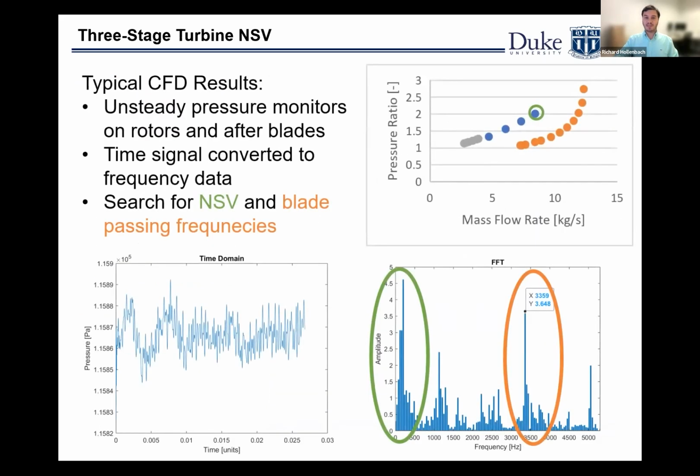What are some of the results that we are looking for? As I mentioned at the beginning of my talk, I'm searching for these non-synchronous vibrations. When I ran the CFD, I would get a pressure plot on either some of the rotors or at some of the locations where experiments are collecting data, and you get the bottom left time signal. Then through fast Fourier transform analysis that I did in MATLAB, I could identify potential frequencies. On the left in the green circle, you would see what we think are the non-synchronous frequencies. And then in orange is blade passing or other frequencies that we know we would expect to find in the experiments or in the computational simulations.